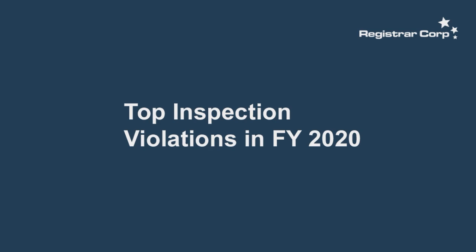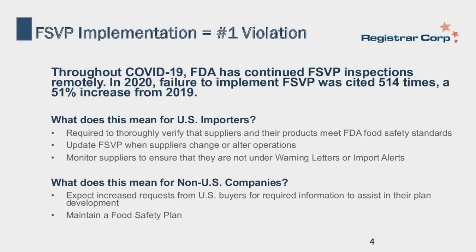Now let's take a look at the most common violations cited by FDA in 2020. Importers especially need to take note of this slide. The failure to implement an FSVP plan is the number one violation that was cited. As you can see, it is up 50% over 2019. As indicated in the slide, importers are required to verify that their suppliers and products meet FDA requirements. For suppliers, it is important that they have implemented preventive controls and have a food safety plan.